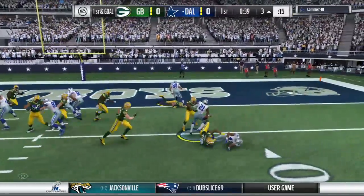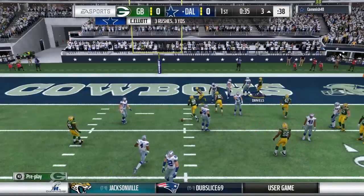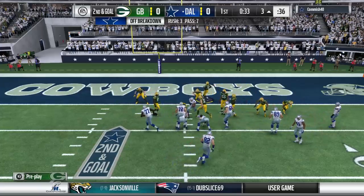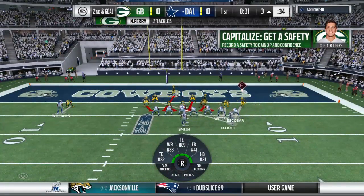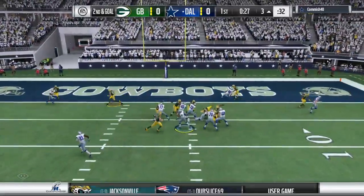They'll try to run it in with Elliott. And he's going to get this back to the 3-yard line and no further. No gain on the play that time, and it sets up 2nd and goal. Okay, no score on that play, but this guy's been a touchdown machine.